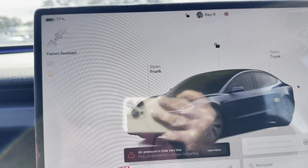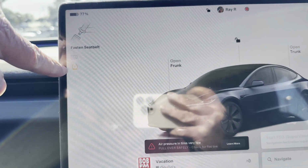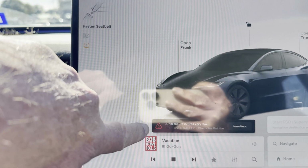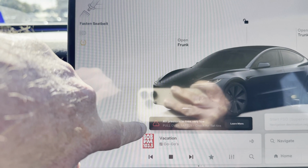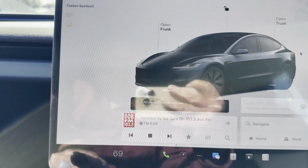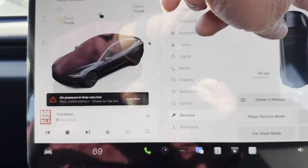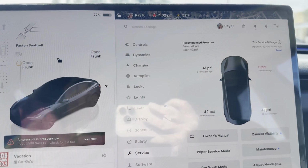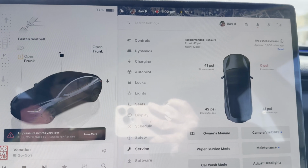All right, well, here we go. You see the TPMS indicator. They have this warning message down here: air pressure in tires very low. Well, it's flat, right? So you pull up service, and you see over here, 0 PSI. Whoa. Okay. Anyway, there you go.